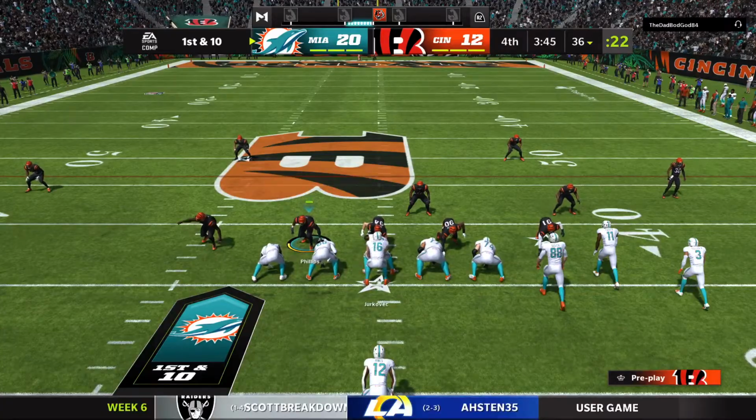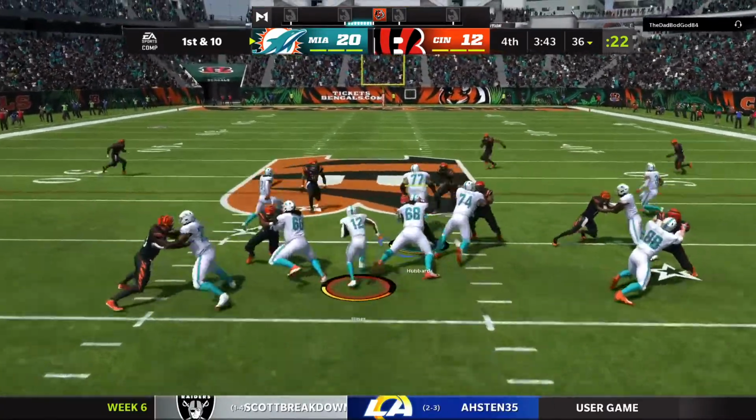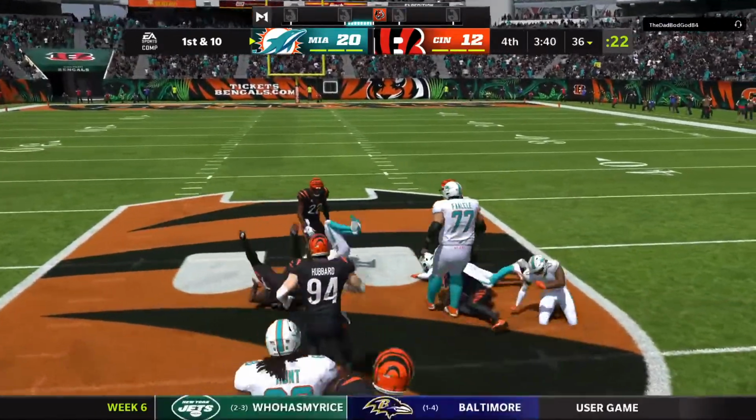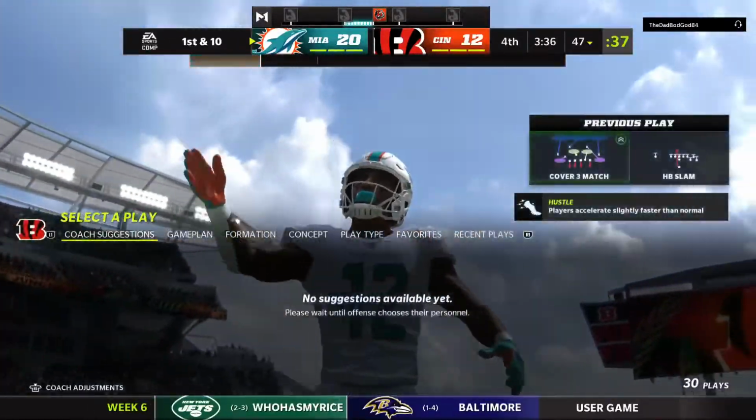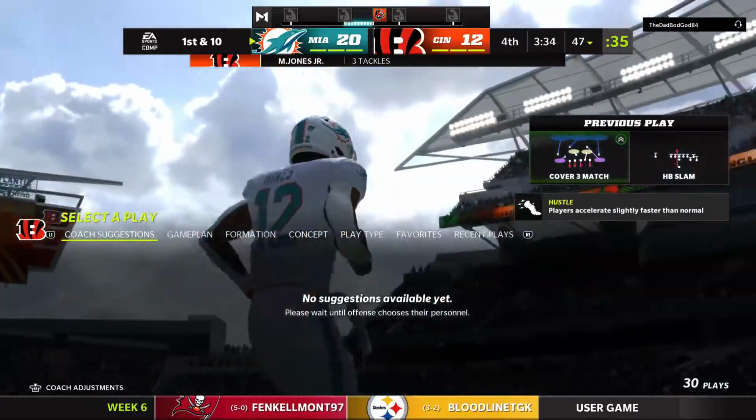They run with Hines. And able to get this one across the 45 before he's brought down. Same exact result as last play, a pickup of 11.